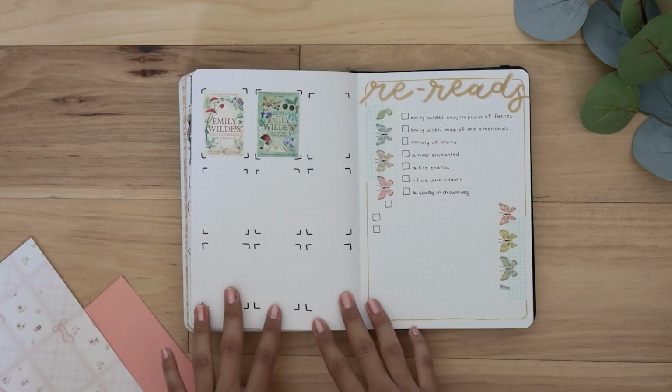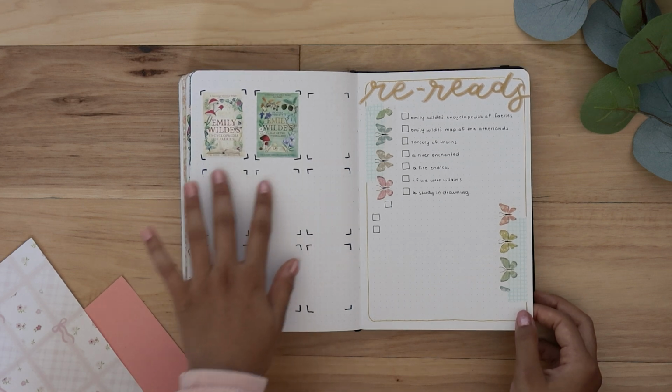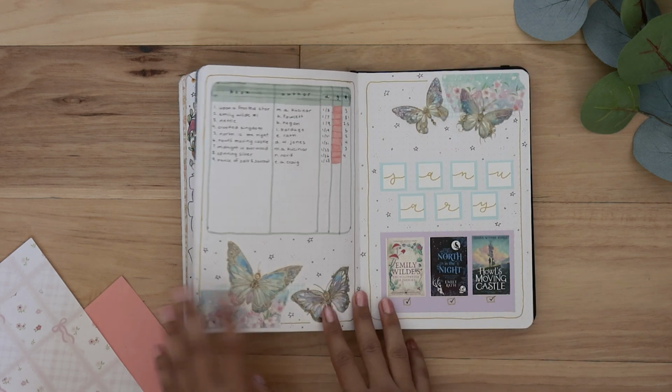Then we have a very incomplete, not very referenced spread, which is my rereads. I've done 2 rereads this year, and I would like to do more. I do plan to do more. Not the biggest fan of this spread, but it's just kind of here.